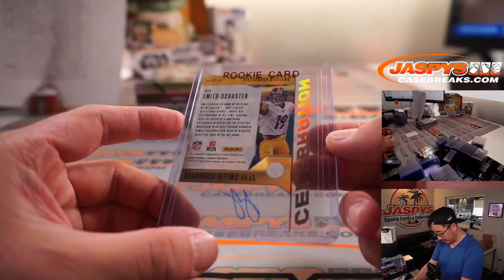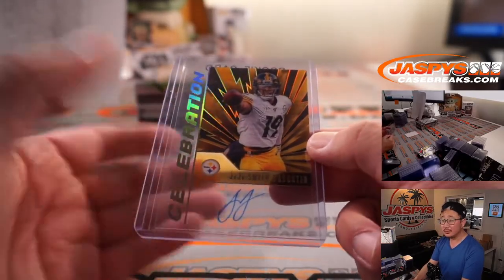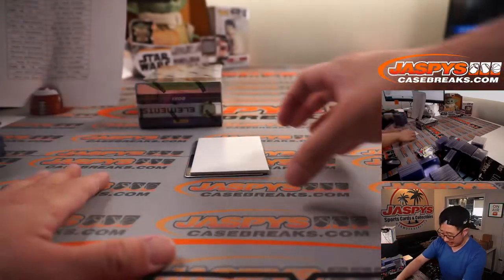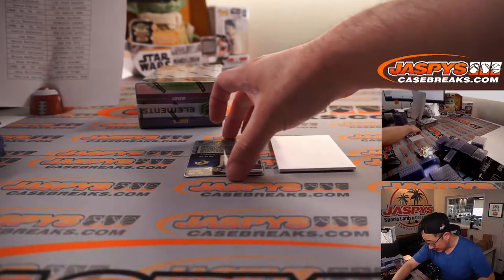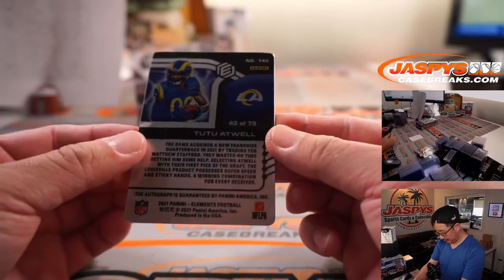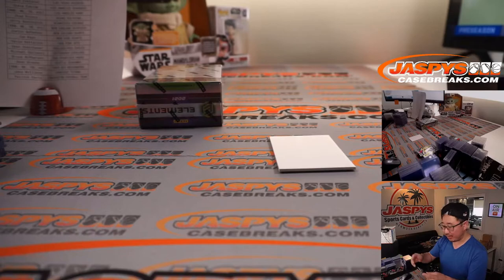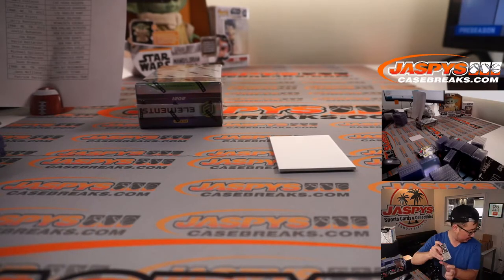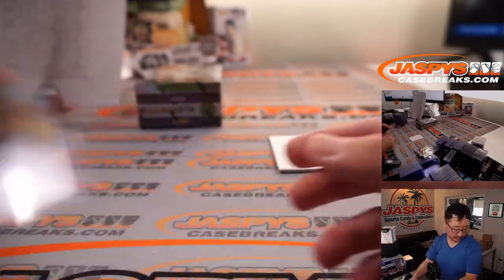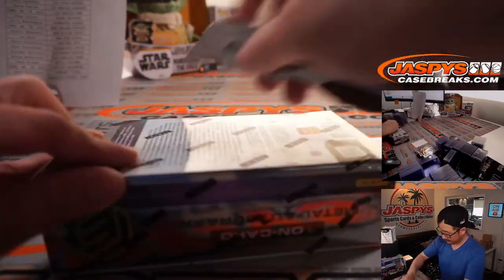Doesn't look like that's numbered. It's not. Kind of a cool effect right there as well. All right, there you go, Mike. And the plate is Tutu Atwell, 43 out of 79. So that's Rams 3. And that'll be for Mark. All right, final box. Good luck, everybody.